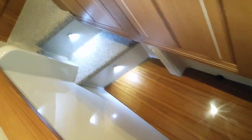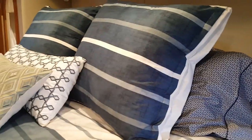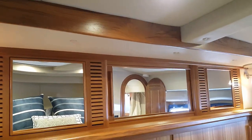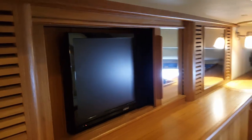All right. Now this is a selling feature, folks. This is a king size regular bed. It's a full-size king. Yeah, it's really comfortable. You can sprawl out on this. This is amazing. In the headboard there's a TV behind that one mirror. You can slide that out of the way. Can you do it like this? Oh, very nice.